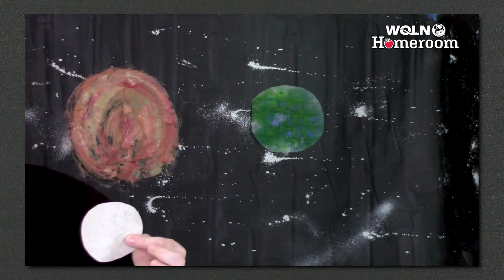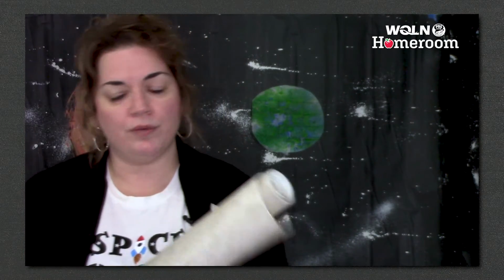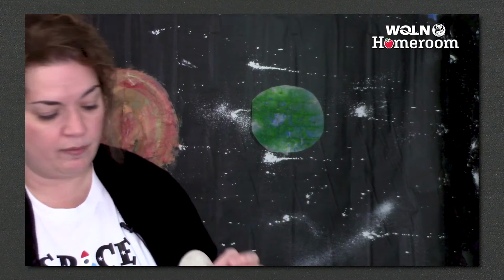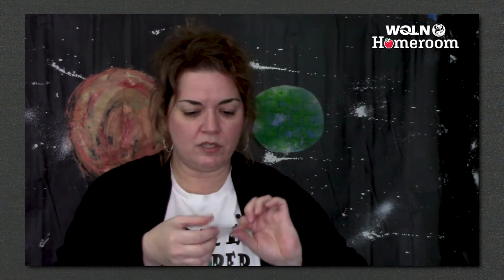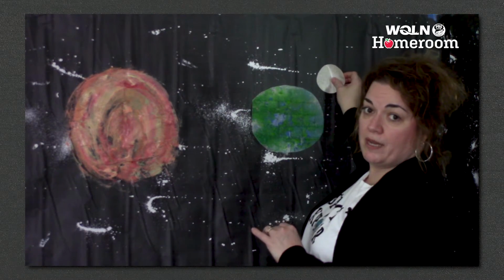So Miss Debbie has a piece of sticker that I thought kind of looked like the moon. I found some of this paper, this contact paper, and I thought it kind of looks like the moon. It looks light like the moon, but it has those dark parts in it. And those dark parts are very important parts of the moon. I'm going to put our moon right here.